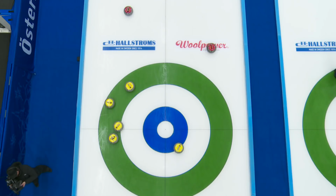Russia in a whole lot of trouble right now. I believe the call is to come around that stone just played by Yamaguchi. Try and get second shot. Cut Japan down to 2. But if this shot is not made, could be the game right here.